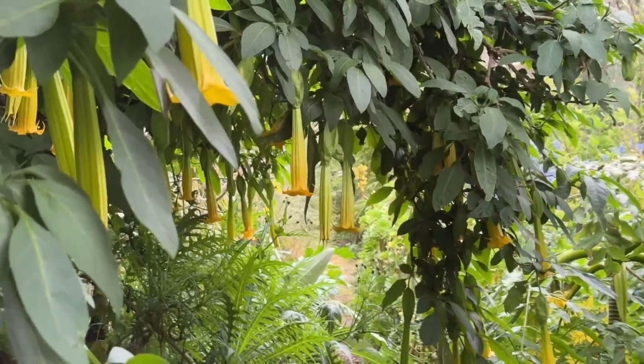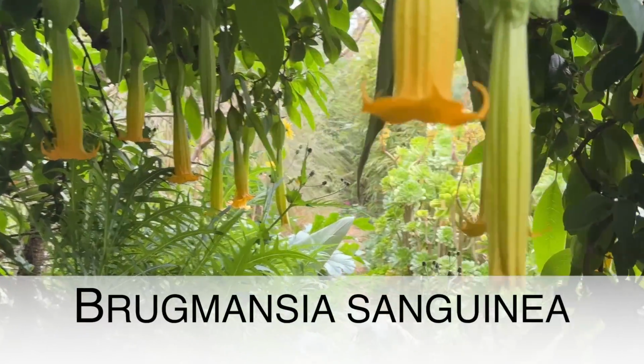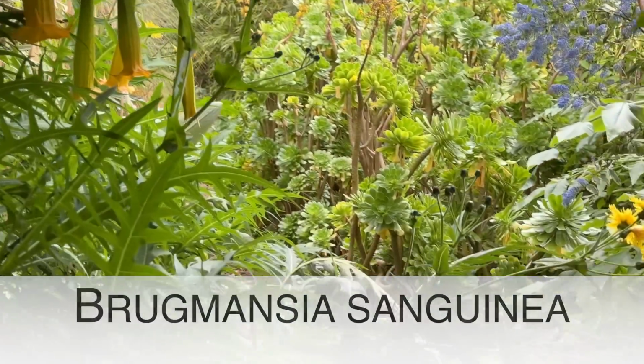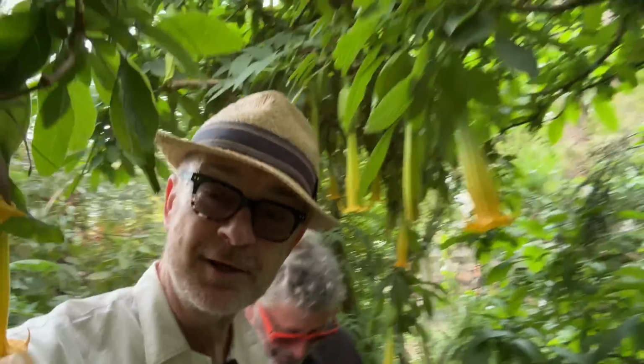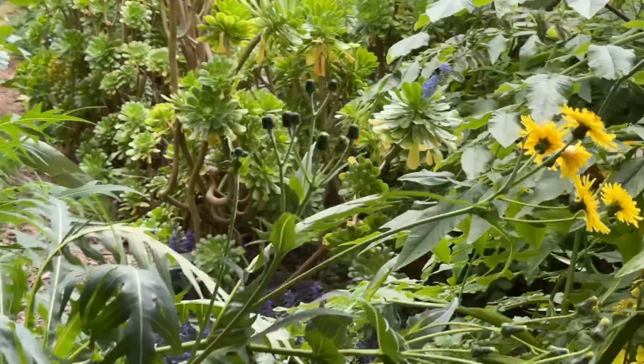And we're passing under some Brugmansia. So look at that. Oh, stunning Brugmansia sanguinea. Yes, in its yellow form, which we've made many a video about as well. You've cut this back, haven't you? No, the frost cut it back. Oh, as the frost does. It is a clever gardener.